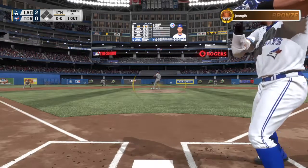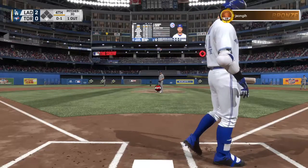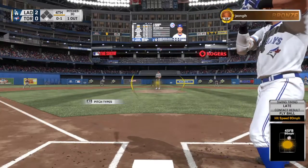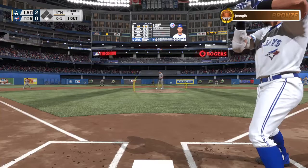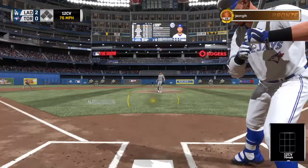Ready to deliver. Here's the first pitch. And this ball's going to find the seats down the left field line. Foul, strike 1. Ooh, that was a good pitch to hit. He wants that one back. He was just a little bit late on it. Now a check swing, but he holds up in time.